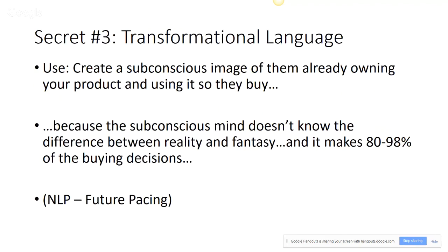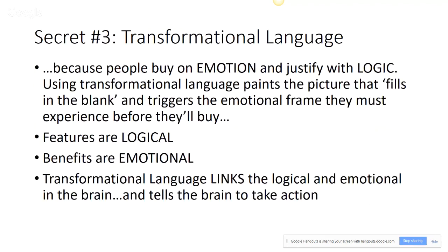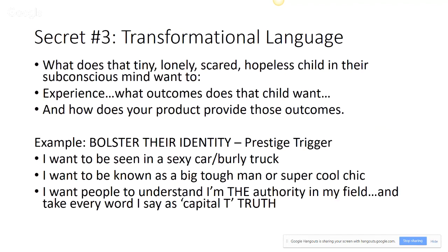It's always important to remember that we buy on emotion, and that emotion is generated by our subconscious mind, and we justify with logic. So benefits are half emotion, half logic. Features are all logic, okay? And then you have transformation, which is really 100% emotional and not logical, okay? So what you would want to do for this is, and that's pretty much what I just said, sorry.